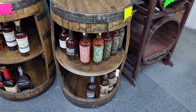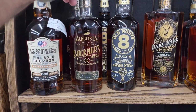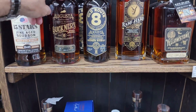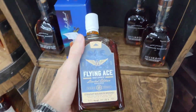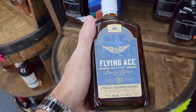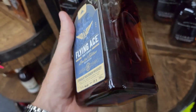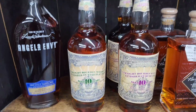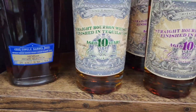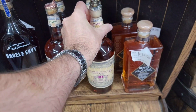More of the Redwood Empire. Yeah, I've heard this Buckner stuff can be really, really good, but I don't have a lot of experience with it. I just hear the boys talking about it online, but here is their rare, well, it says 1 per. Flying Ace from Michigan, $94. 13 years. Okay. MGP. Not that MGP is a bad thing. Got a couple of the World Whiskey Society releases. Tequila finished. Rum finished. No price, but they tend to be kind of expensive.